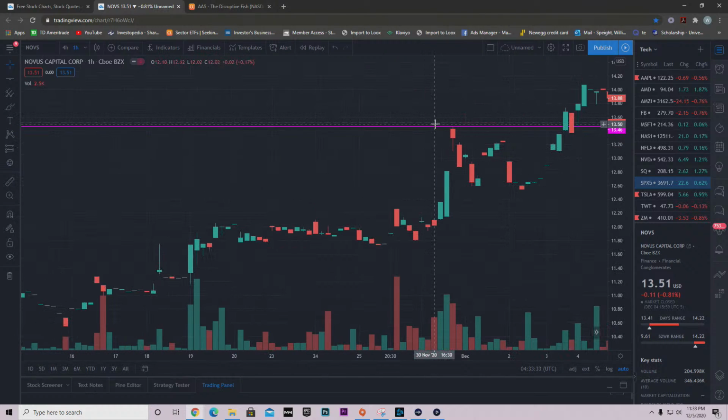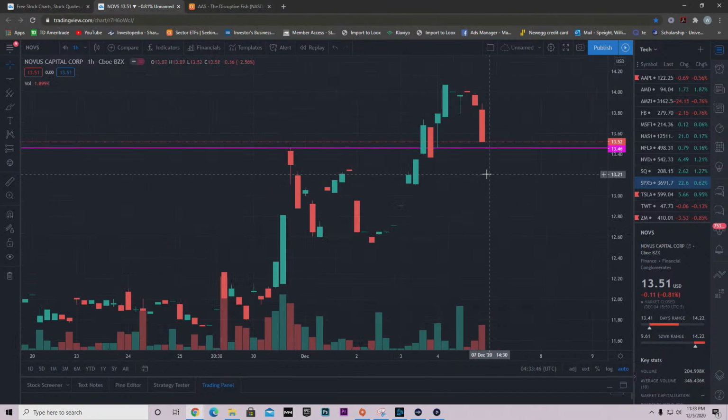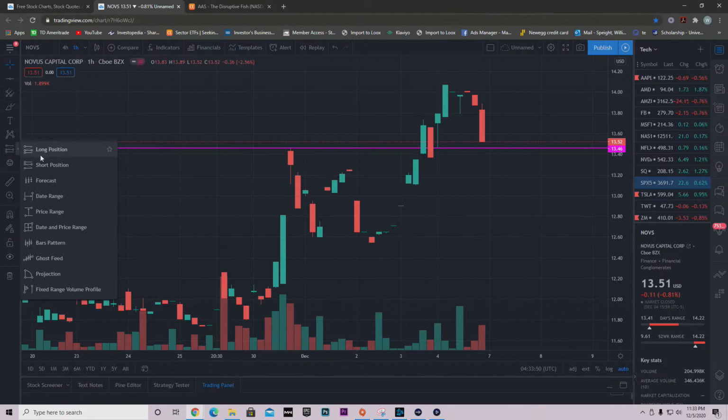Obvious level, look back here. Sellers tried to push it, or buyers tried to push it up, sellers came in. So we noticed that here, sellers pushed it down, we got rejected. But here, buyers came in. So if you're in this right now, this is how I do it.